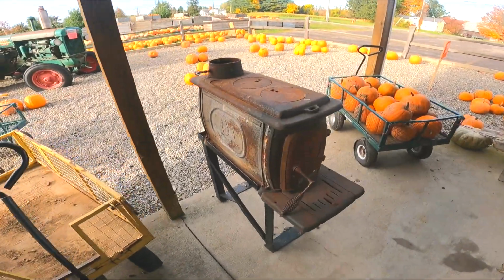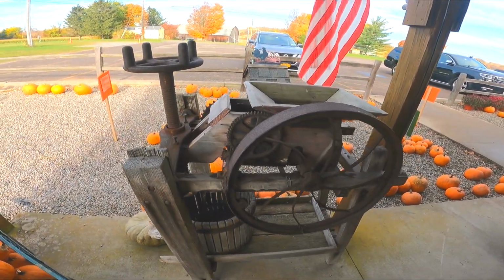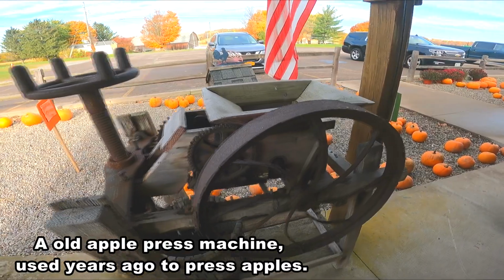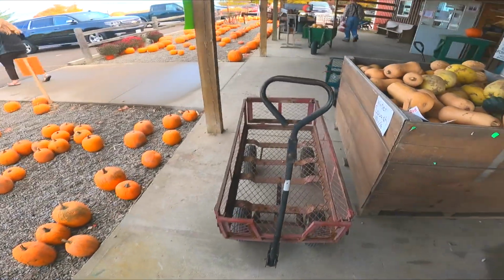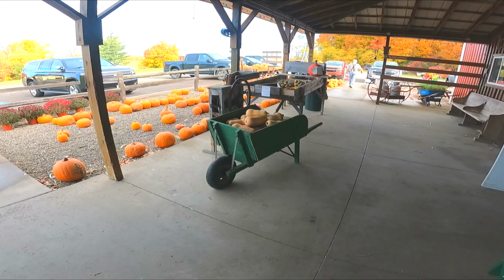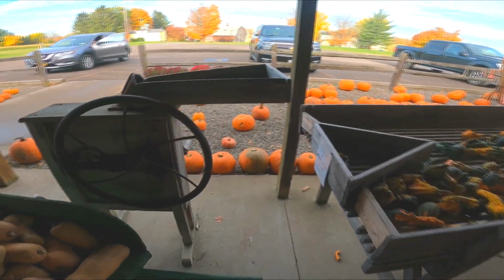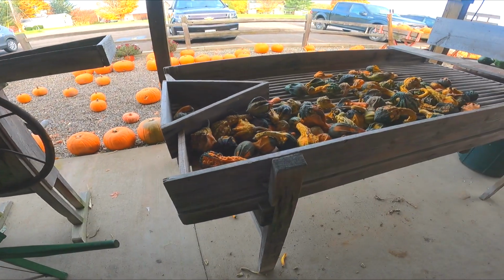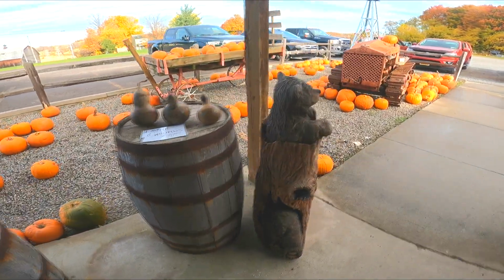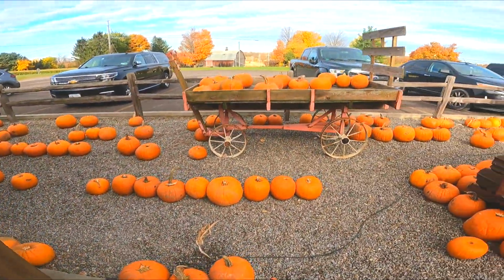The little machines. This looks like a mill. Yep. I like all these old little machines. See these little machines? Back in the day, they had to do all this, right? Drying some of the fruit. Cute little bear. It's a carving. You see the old cart they used to use?